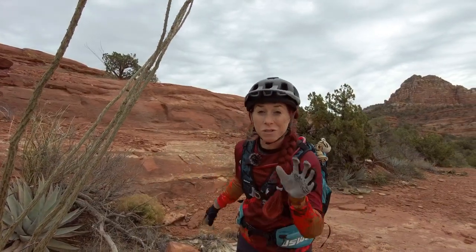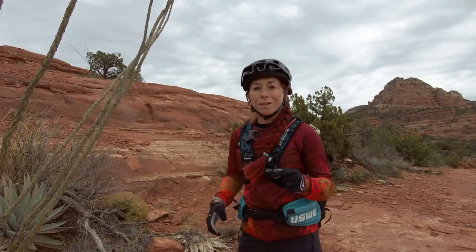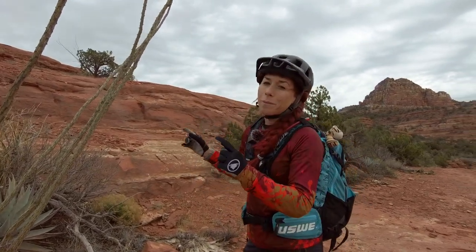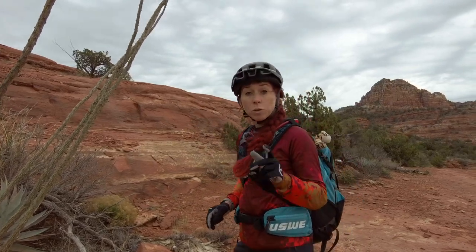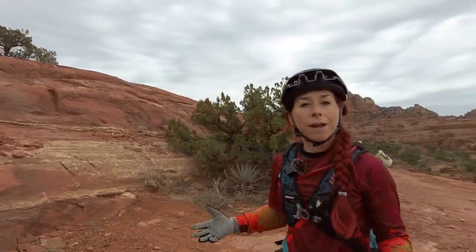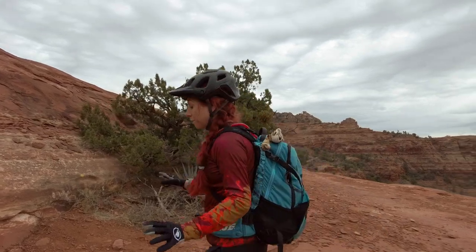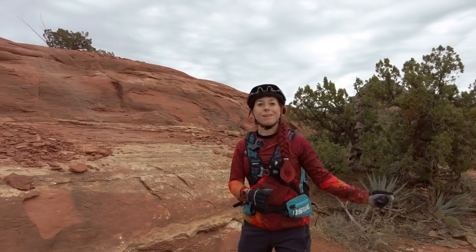This is the section you just followed me down, and we're gonna walk it up now because usually the camera flattens out stuff, and when we're walking it up you might see how steep it really is. And now we come to that point that I've mentioned before. If you're a friend of letting go of the brakes and just rolling out, it can be dangerous because at the end of the section there's a cliff.